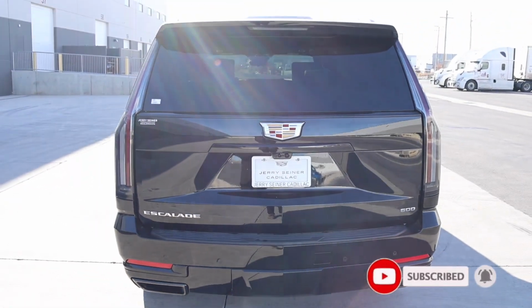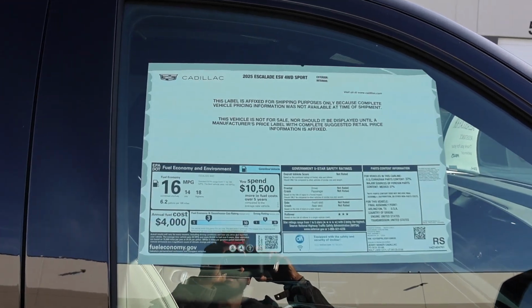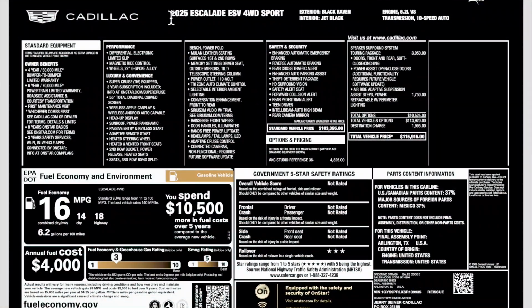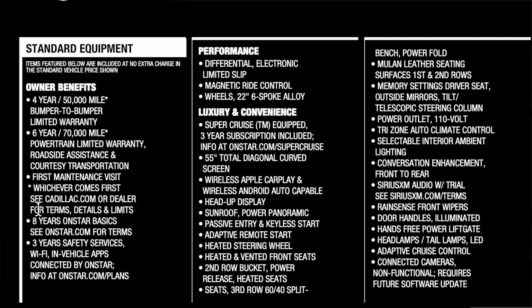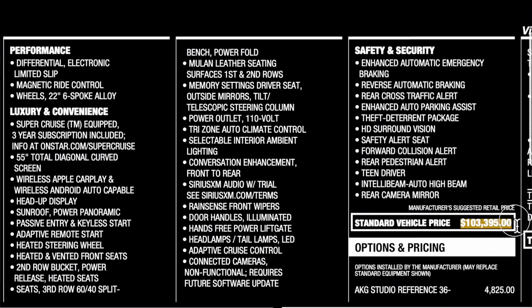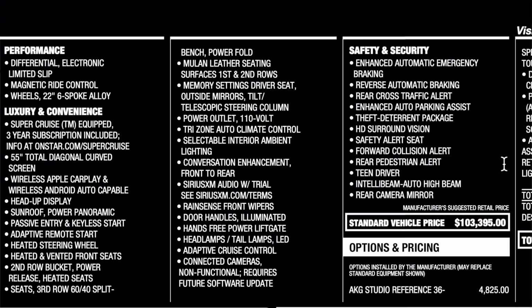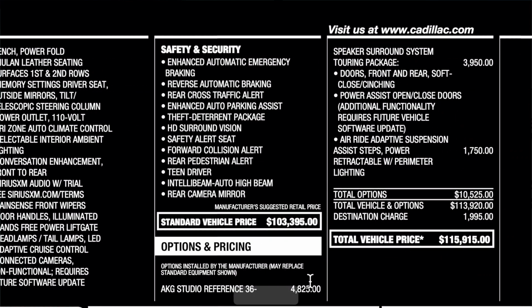Let's go ahead and check out the window sticker so you guys can see options and features on this build. At the very top is the description, and then here is a short listing of the standard equipment. Be sure to pause to see more. Base price comes in at $103,395, and this one does have the AKG Studio Reference 36-speaker sound system.